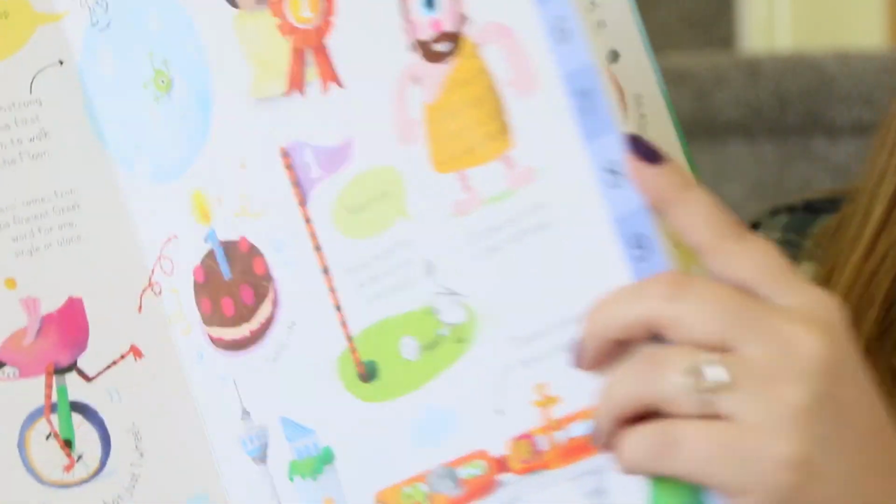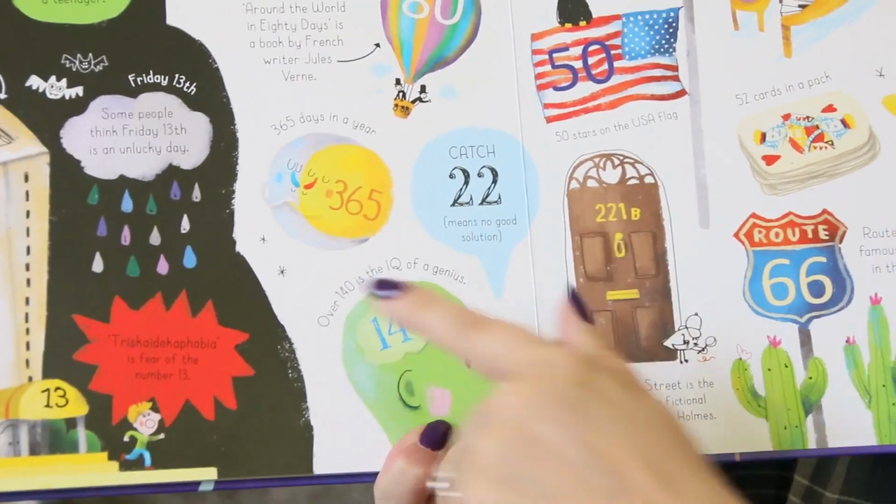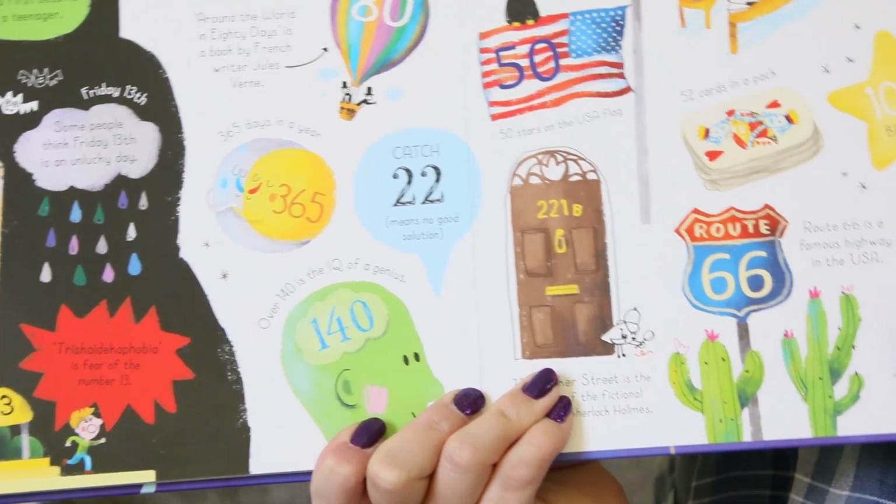It goes up to 12, but then on the last page it has some bigger numbers that have some significance. Catch 22 means no good solution. Over 140 is the IQ of a genius.